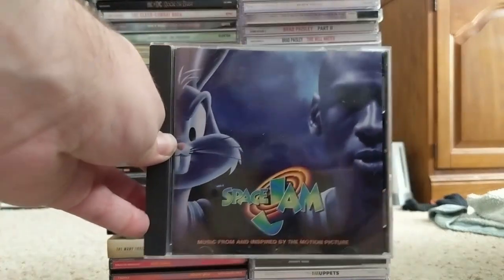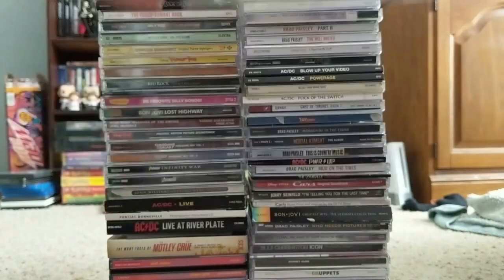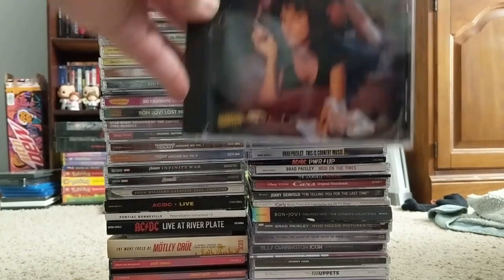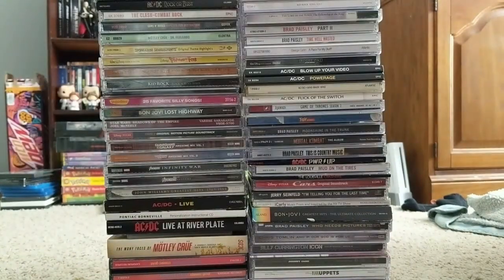Another soundtrack, Space Jam. How in the world could I not have the Space Jam soundtrack? You got Seal with Fly Like an Eagle, Coolio the Winner. R.I.P. Coolio, he just recently passed away. Another kick-ass soundtrack, Pulp Fiction soundtrack. Absolutely amazing stuff on here.